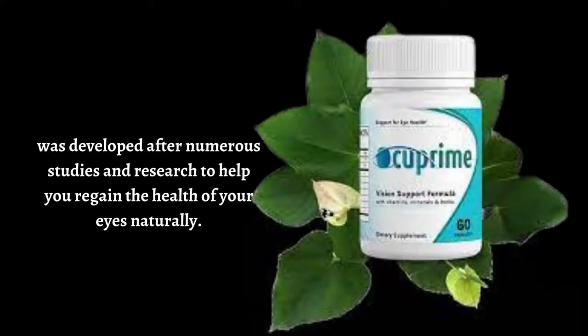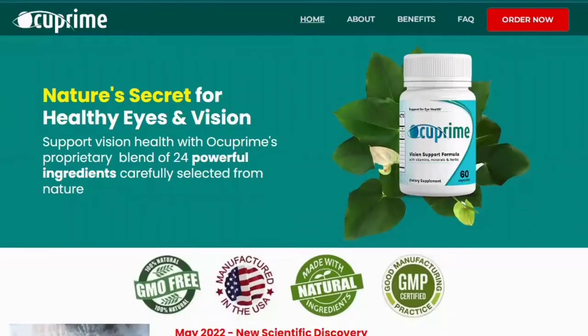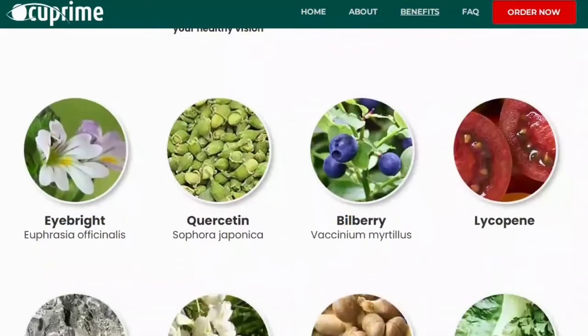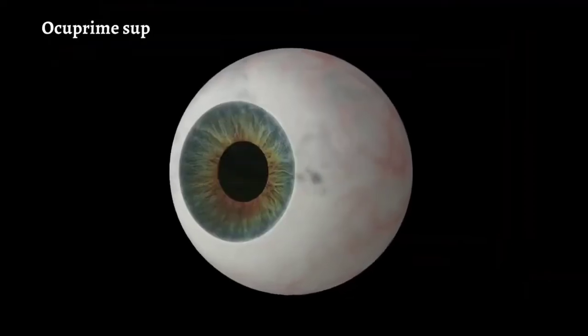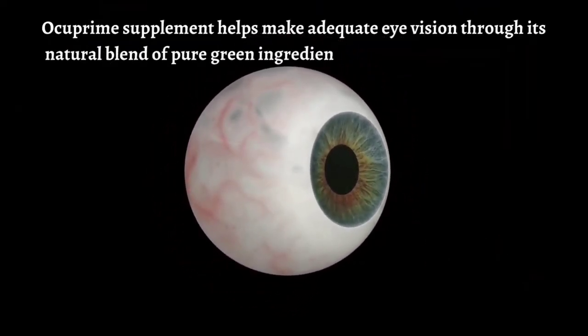Ocuprime supplement ingredients. Bilberry. This fruit's pulp helps to improve blood circulation, relieve eye pressure, and improve vision. Eyebright is a chemical taken from a flower that aids in the healing of your eyes and helps to prevent vision loss due to eye illnesses. Grapeseed extract slows the progression of macular degeneration and prevents visual loss in the central vision.